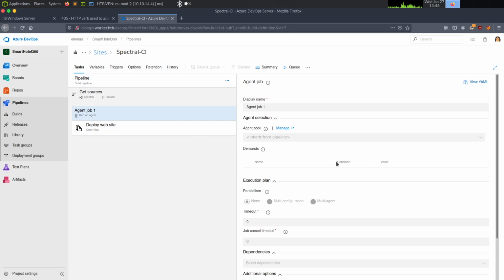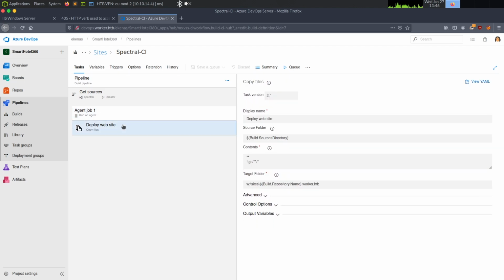If we go over to the view of the pipelines, once it loads, we can see agent job 1 and deploy website. So upon the pipeline being executed, which probably happens when something gets moved into master, which is just a Git repository, it's going to deploy the website to w:/sites/ the repository name .worker.htb. Now this is interesting. It's on the drive W. So we may want to keep in mind that.